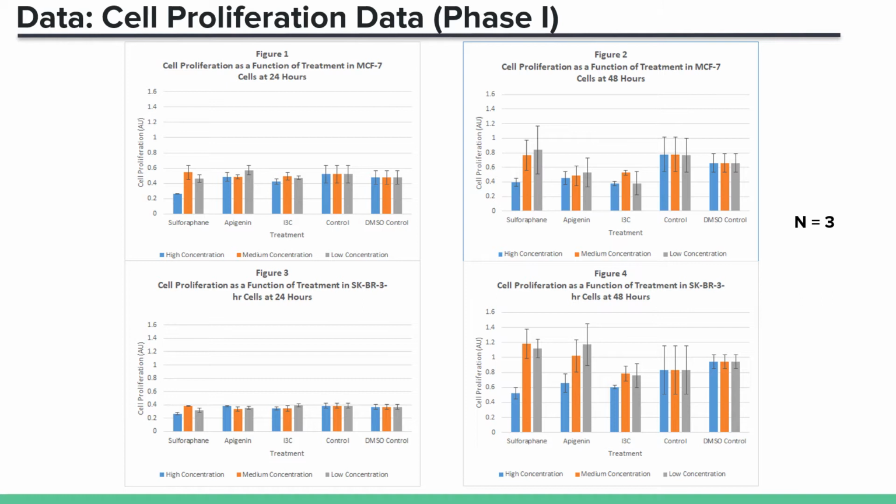In regards to the MCF7 cell line, there was a clear trend for sulforaphane and Apigenin that the concentration is negatively correlated with cell proliferation. And for I3C, the highest concentration clearly had the greatest effect on cell proliferation. This is true at both time points, and these effects were also mirrored in the SKBR3HR cell line, as you can see in figures 3 and 4. There is also a clear effect of time in both cell lines in all compounds. Based on these results, I decided that the optimal concentrations for phase 2 were as follows. Sulforaphane would be at 100 micromolar, Apigenin 100 micromolar, and I3C 250 micromolar.